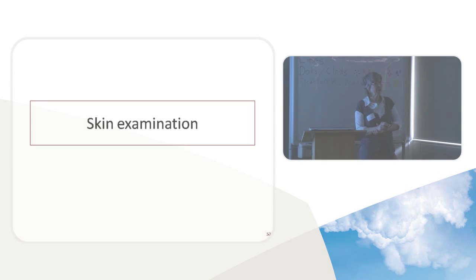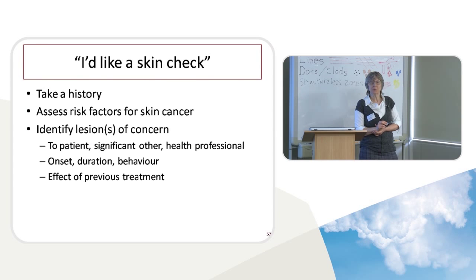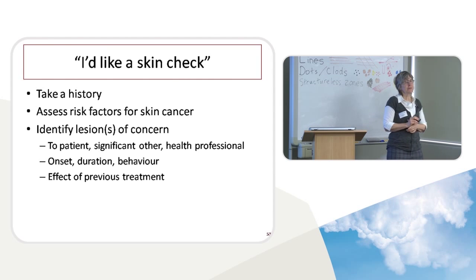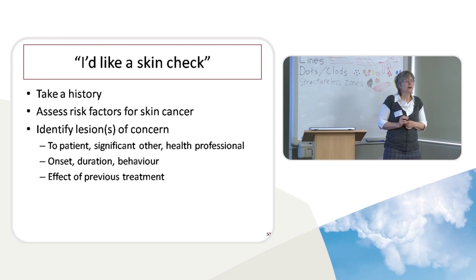Patient comes along and says, I'd like a skin check. So it was really, really important to assess why they have come for a skin check. And sometimes the reasons will surprise you. We need to assess the risks of skin cancer, which are more or less the same for melanoma as they are for non-melanoma skin cancer. And then we need to identify the lesions of concern.